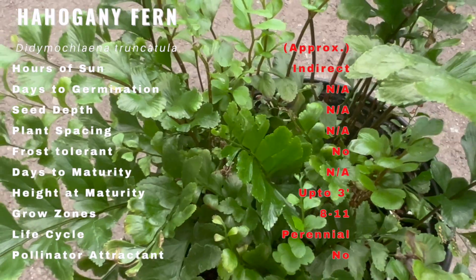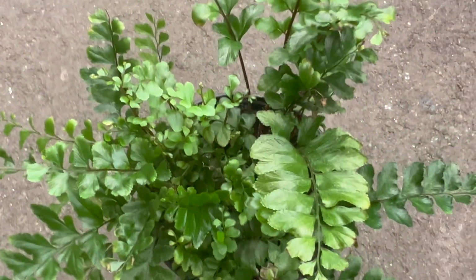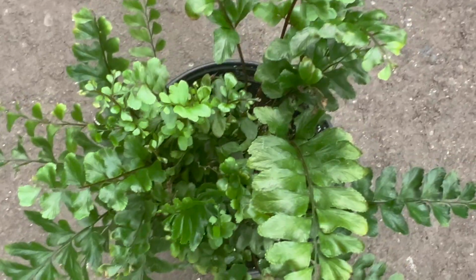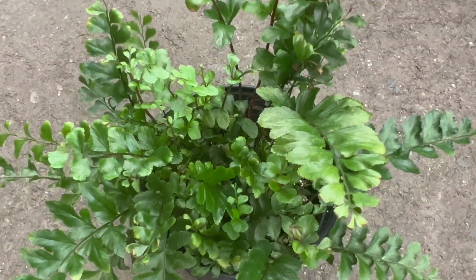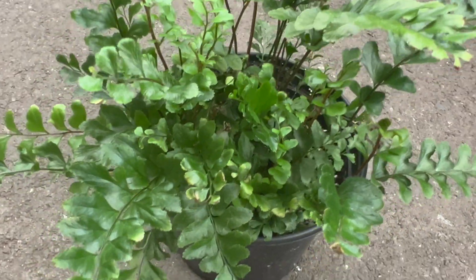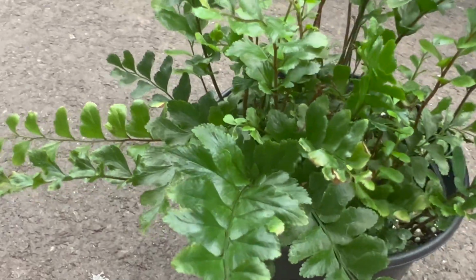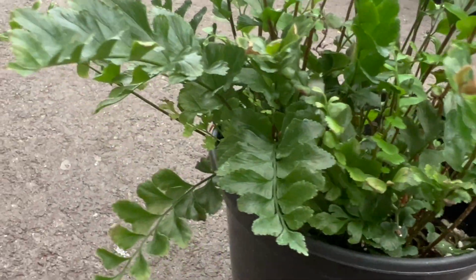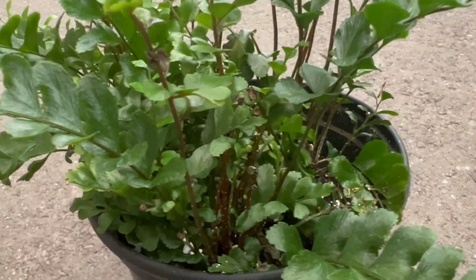The mahogany fern is not just a plant, it's a living work of art. Its unique fronds lend themselves beautifully to floral arrangements, adding depth and texture to bouquets. Additionally, the fern's elegance makes it a popular choice for interior decor, imparting a touch of natural beauty to any space. And there you have it, the captivating world of Didymochlaena truncatula, the mahogany fern.